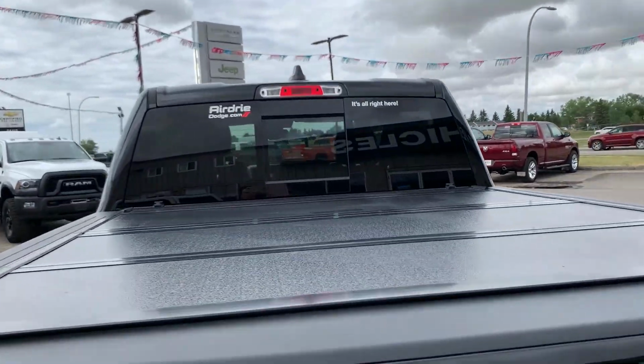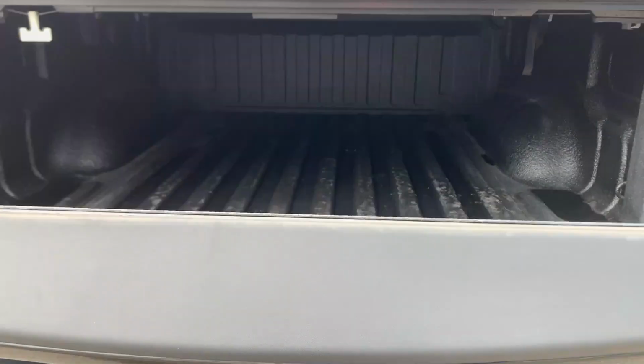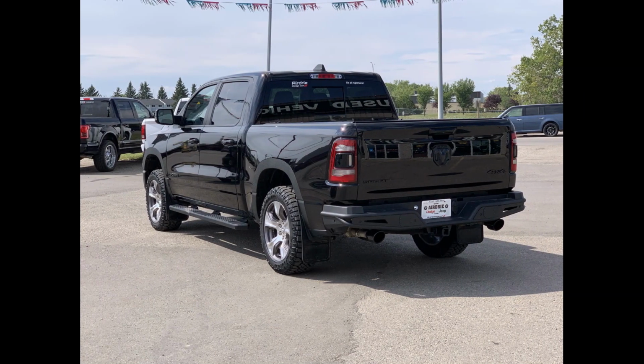As we head into the back, you have that rear sliding window, a tonneau cover on here already, which is great. The back bed is lined for added durability. You have that easy open tailgate feature and tie-down hooks in the 4 corners. So as you can see, that was just a super quick tour. This is an absolutely gorgeous truck.